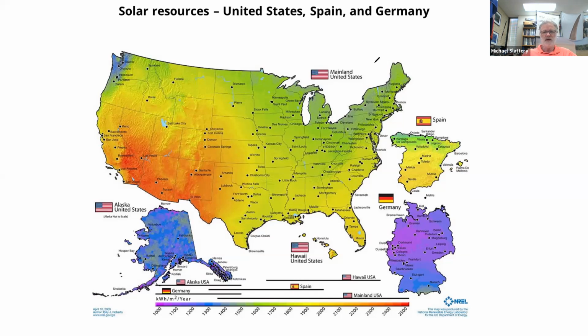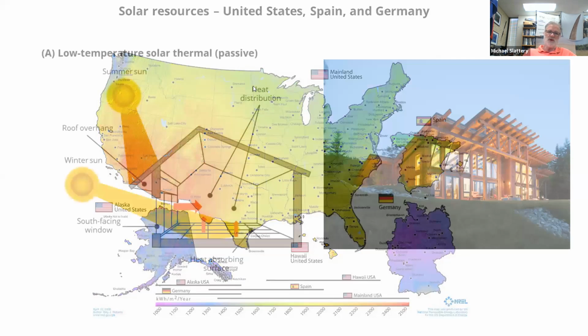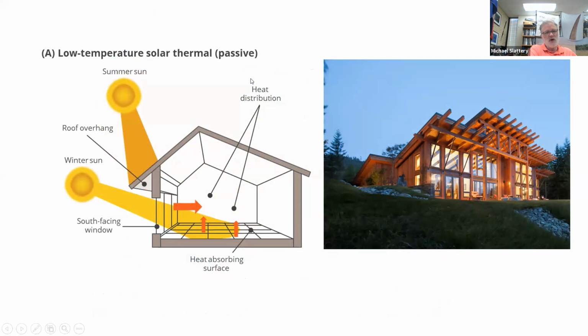And again, you can see when you look at the eastern seaboard here, the suggestion isn't that you cannot have solar here in the Southeast. It's just that it's not as intense as a resource as it would be out in the Southwest. There are broadly speaking three types of solar facilities, or three approaches to using solar power, right?